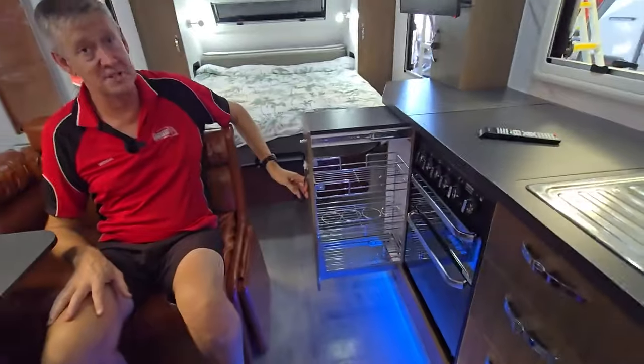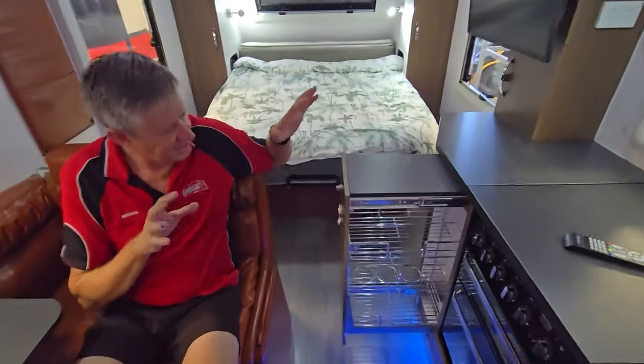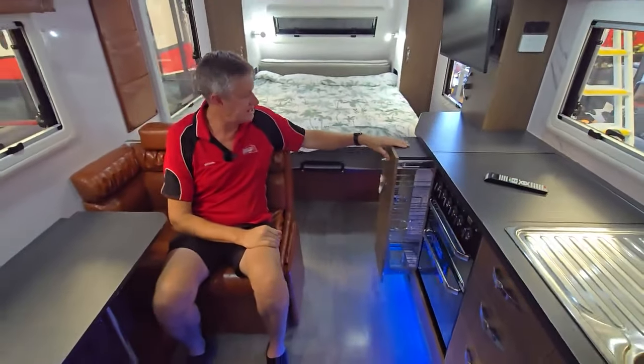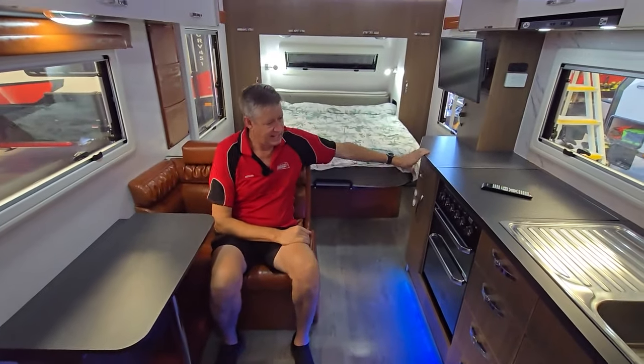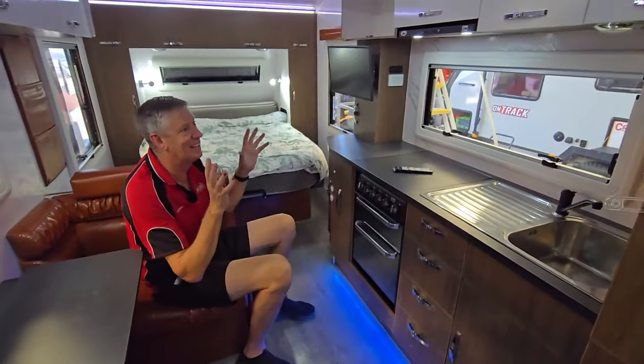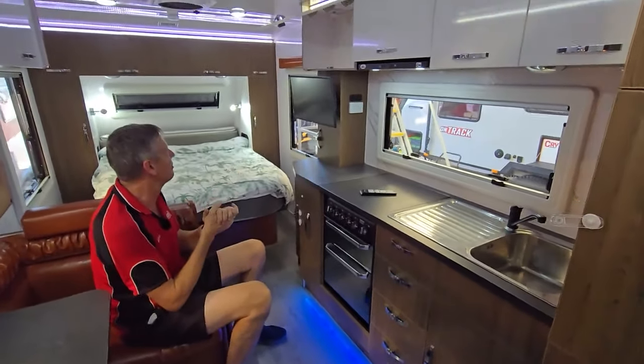I've shown you guys for so long now the bench extension. It's been, there we go, CRV number 1, and still there today. So such a great feature in the unit. I'm just soaking it all in. I'm just seeing so many little changes that we've done.